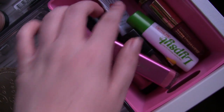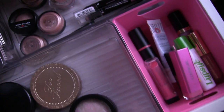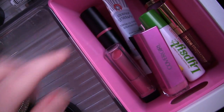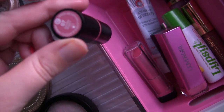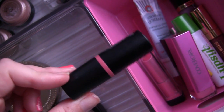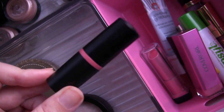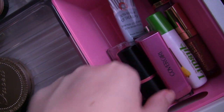I know you guys are probably like, why do you have all the same color? Well, it's because this is my everyday drawer. So when I reach for these lip products, it's because I don't want to think about what color I'm going to wear, so they're all the same color pretty much. This one is Natural Beauty by Essence. It's their long-lasting lipstick. You can get these at Walgreens and Ulta. This one is my favorite out of their whole line. And I talked about this a lot back in the day when I first got it.